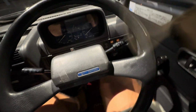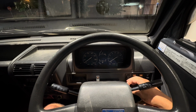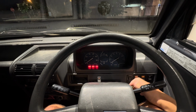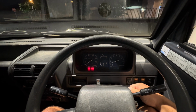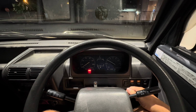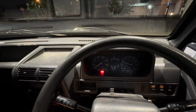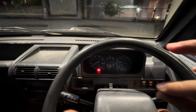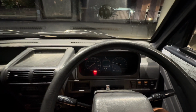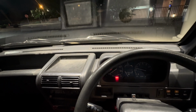All right, and we will start this baby up. So this thing, you do have to give it some gas when you start it up, but it's always started up for me every time. But yeah, as you guys can see right here. Usually you have to give it a little bit of gas, especially on cold starts. You gotta crank it, you know, 5 times. Well, you don't have to physically crank it 5 times, but you gotta wait, twist it, and it'll start up. I digress, but it starts up every single time for me.